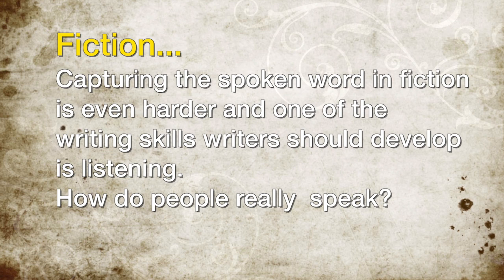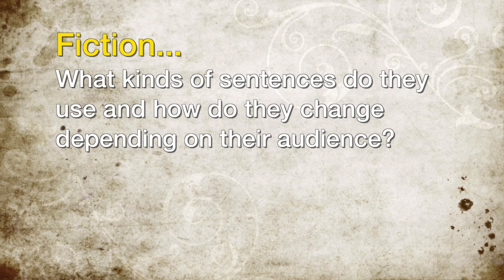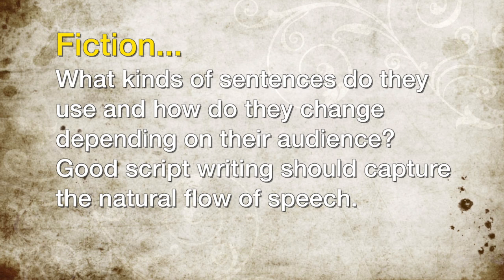Capturing the spoken word in fiction is even harder, and one of the writing skills writers should develop is listening. How do people really speak? What kinds of sentence structure do they use, and how do they change depending on their audience? Good script writing should capture the natural flow of speech, even if it means using repetition or hesitations. This is the way people often naturally speak.